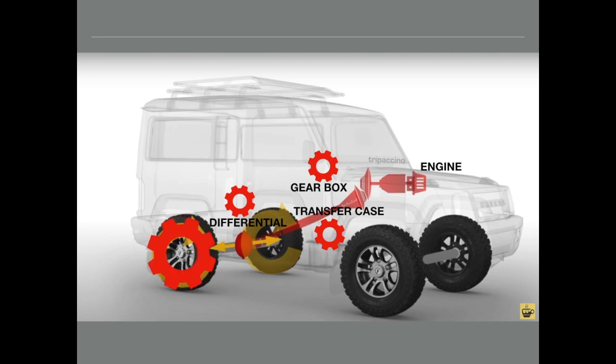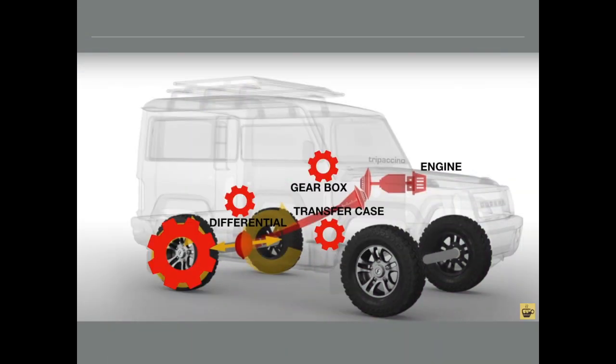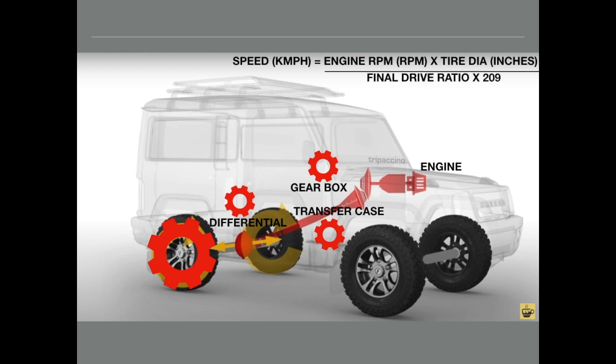So if you go for a larger diameter wheel than stock, you'll get larger circumference and would end up covering longer distance in the same time. So speed is going to increase. But we already said if speed goes up, your torque is going to be shaved off. I've derived a small formula ready-made for kilometer per hour speedo conversion and the tire diameter relation in inches.